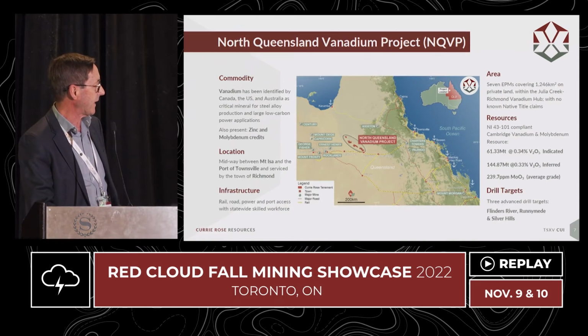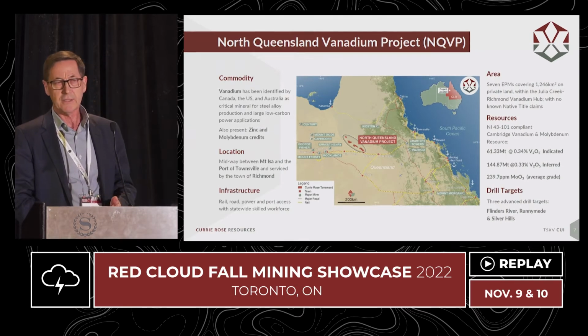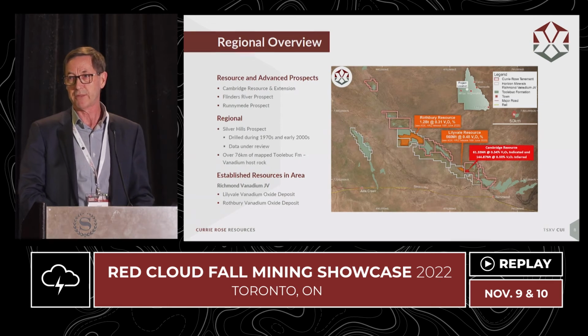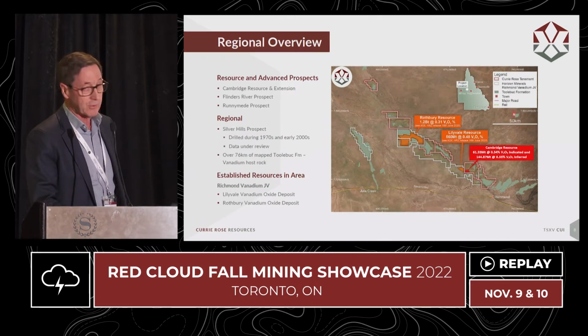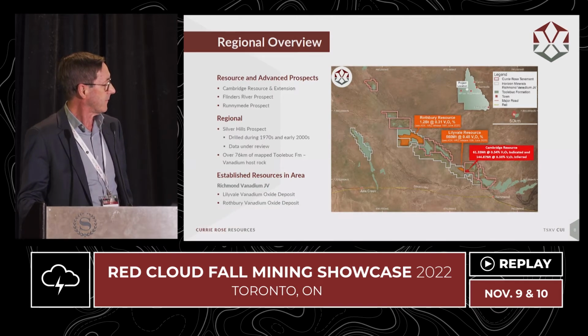Got quite a big land package, over 1,200 square kilometres. And because of Mount Isa and because of all the mining in Cloncurry there, there's a lot of mining people, there's a lot of exploration people, so we're in a great place to be able to get people to do it. And as you all know right now, it's really hard to get people. It's probably the hardest resource to find around the world right now, people with experience. And the port also has capacity as well. So again, the infrastructure is looking really good for us.